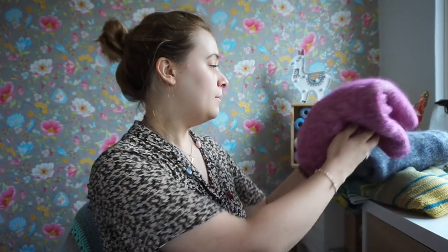So this will be a free pattern, which will be up on my blog May 11th. But the paid PDF will also be available in my Ravelry store if you want a printable PDF, or if you want to support me as a designer, which is always very much appreciated. So yeah, that will be available very shortly, and thank you so much to all of my testers who tested the pattern for me.